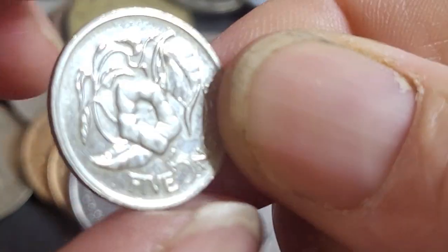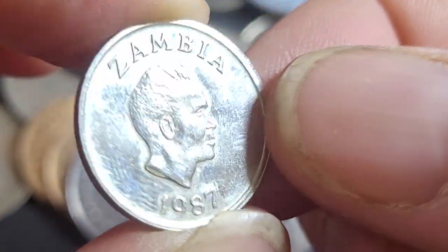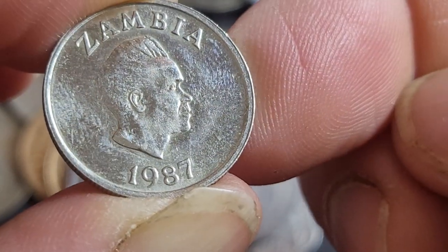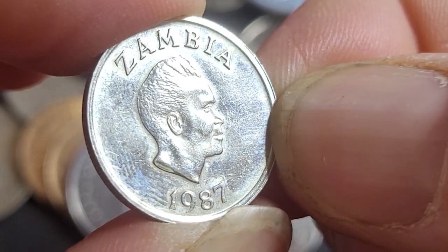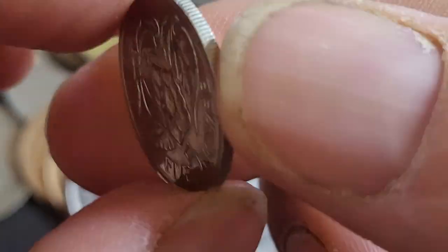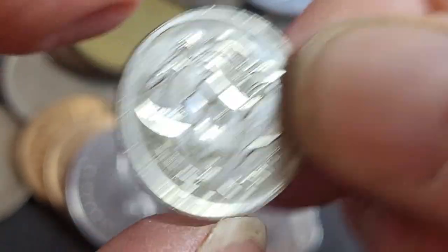Okay, then we have a 5 Ngwee. This looks like it might be a proof version, 1987. Or at least a set issue. Just the way it's been struck, it's just too shiny for a circulating issue. And it looks like the dies have been polished. 1987. This should be a low mint issue, so I need to look that up. But probably $5 for that coin.